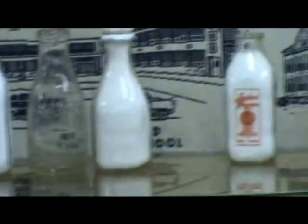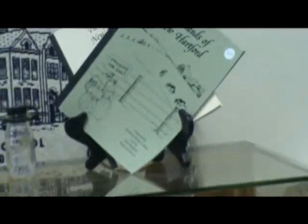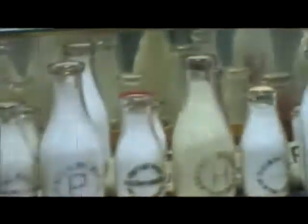Dishes and a menu from Jack and Andy's restaurant when hamburgers were 25 cents. Come and see our milk bottle collection, which is a collection of bottles that were used by the local farmers when they bottled milk at their own farm and delivered it to their neighbors.